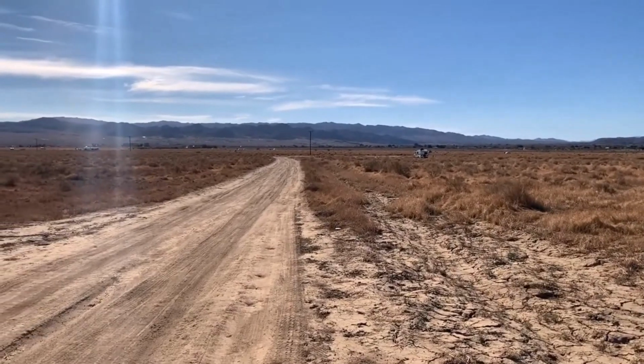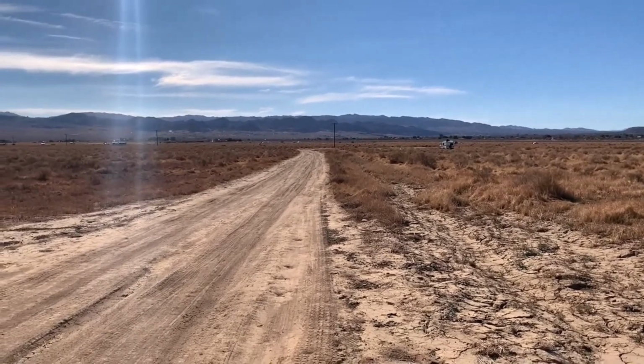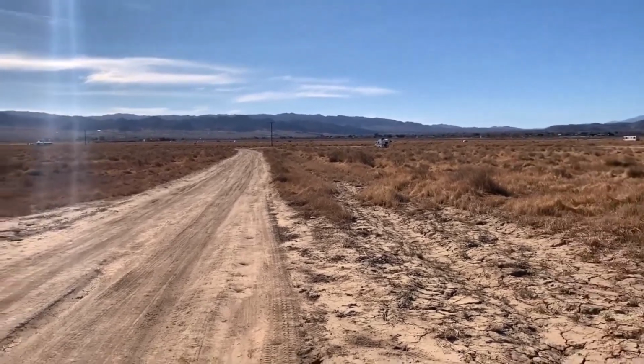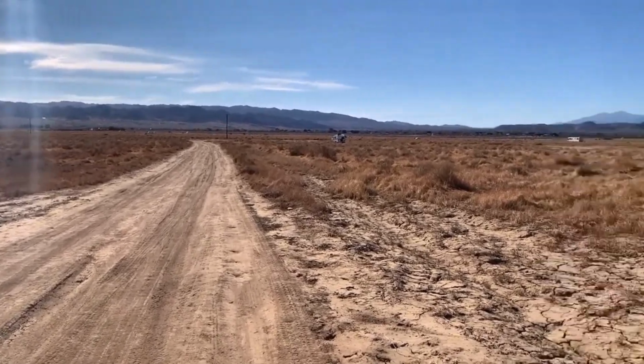This is free dispersed camping on BLM land just outside of Joshua Tree, California. Okay, in your center of your screen, you're looking at the main access road to get into the Joshua Tree North free BLM dispersed camping area. It was a little washboard. If you take it slow, you can get a big rig out here.